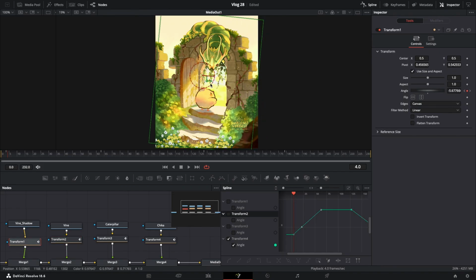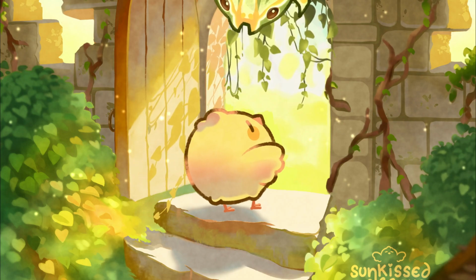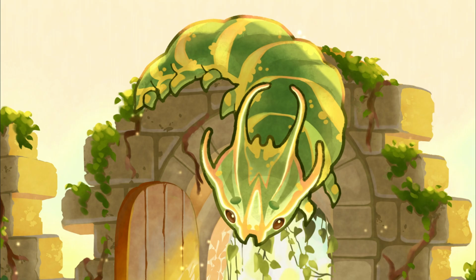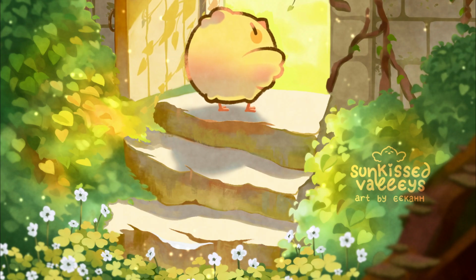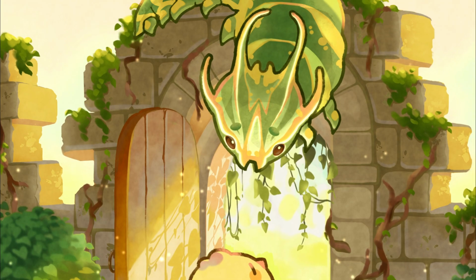Here I am just playing around with the transform tool, swaying the vines and their shadows left and right, and adding some movement to Chika looking up at the caterpillar as it moves down towards her.